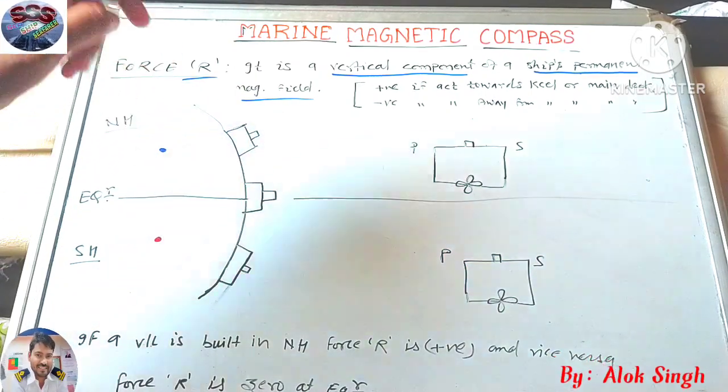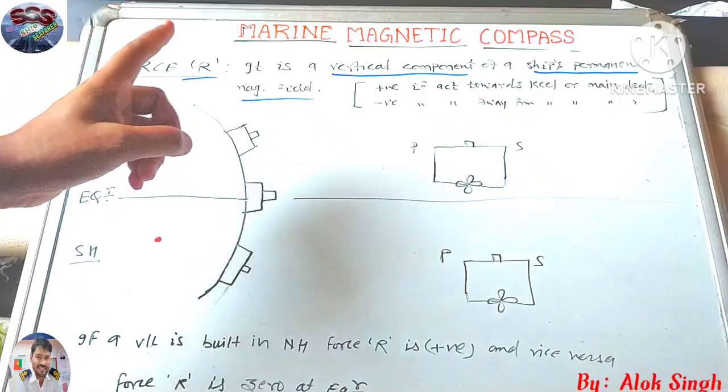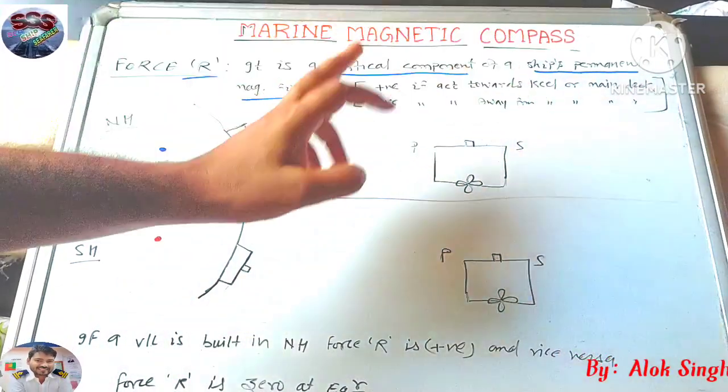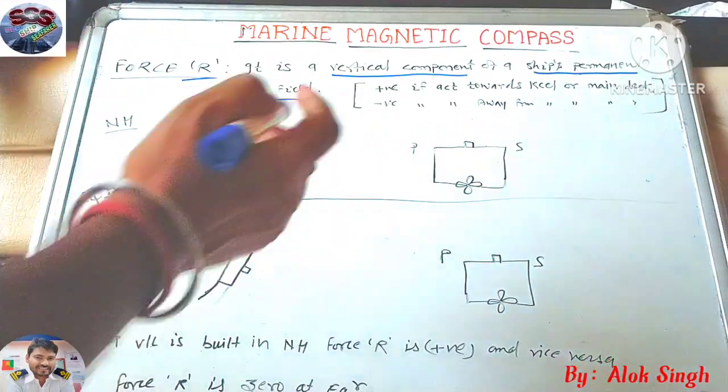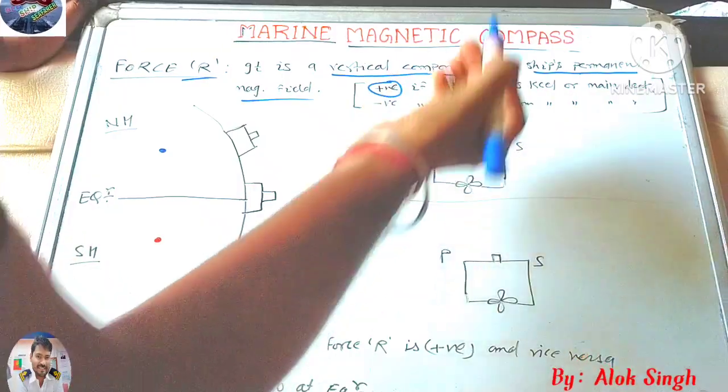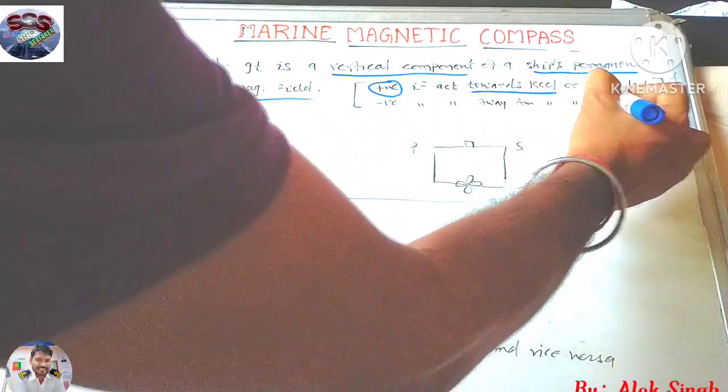Now for vertical, there is only one component, that is force R, and this is the vertical component of ship's magnetic field. Here to remember is, positive we have to consider if that force is acting towards the keel or main deck.